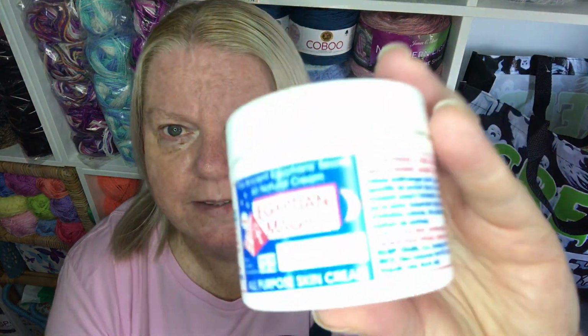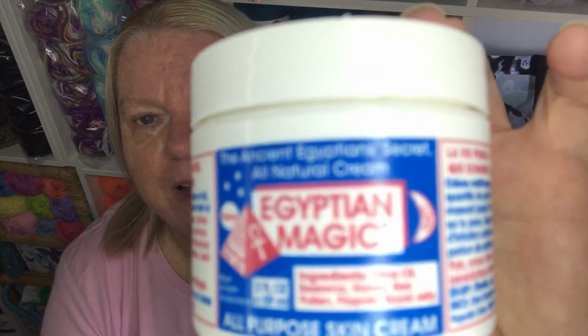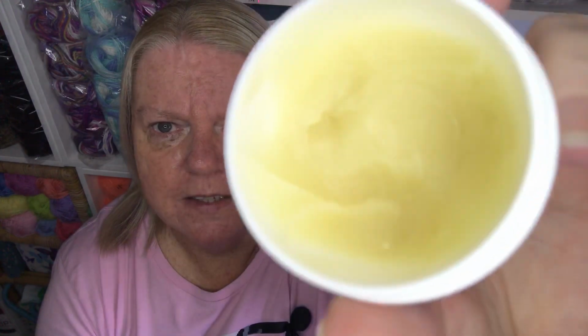So I found, you'll be pleased to know, my Elizabeth Arden 8-hour cream. I also have this stuff, which is called Egyptian Magic, and this was sold to me on an aeroplane on the way back from Gran Canaria. I think it was Gran Canaria, it may have been when I went to Vegas, I don't know. But as you can see, it's very thick and I've used lots of it. It's like Vaseline, which you can also use.